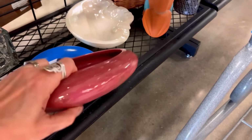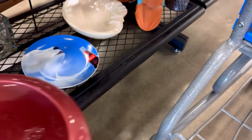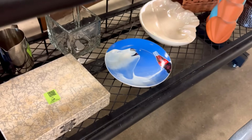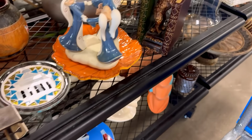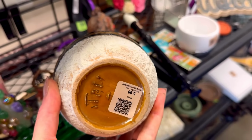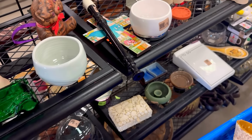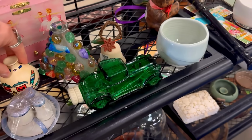This might be a Hager. Not sure. Napkin rings, I love the box. Oh, I think I see something. Now we're talking. $5.99 for an Italian vase. Thank you very much. We'll take it.